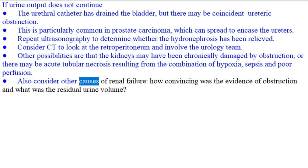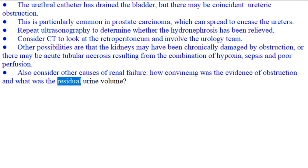Also consider other causes of renal failure. How convincing was the evidence of obstruction, and what was the residual urine volume?